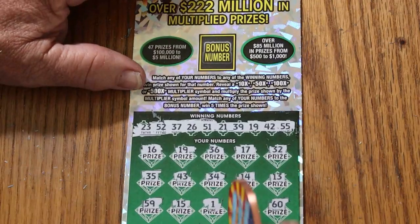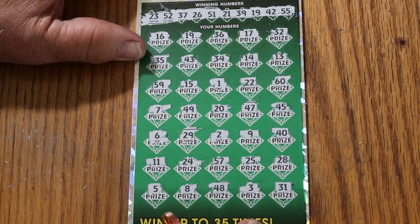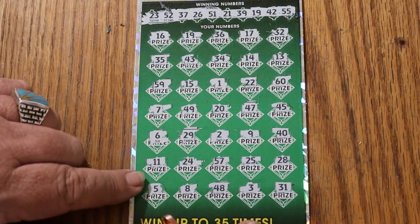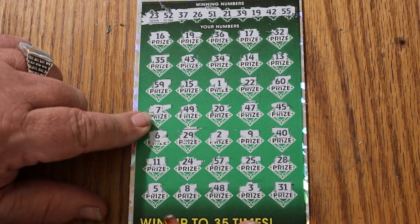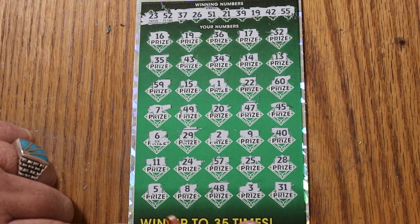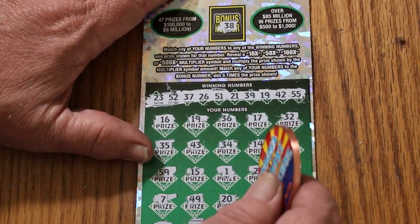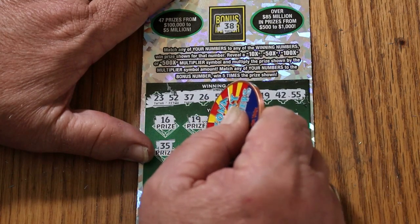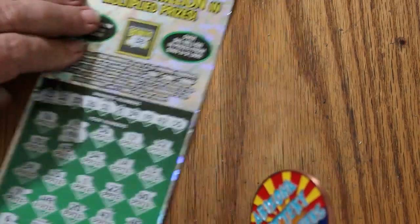Let's see if the bonus number gives us something. 38. I do believe I saw 38 down here. Did I? No, no. No. I guess I didn't. 28. Nope, no 38s. Okay. Single match. What are we getting out of this thing? And we get the 50 back. That's all right.